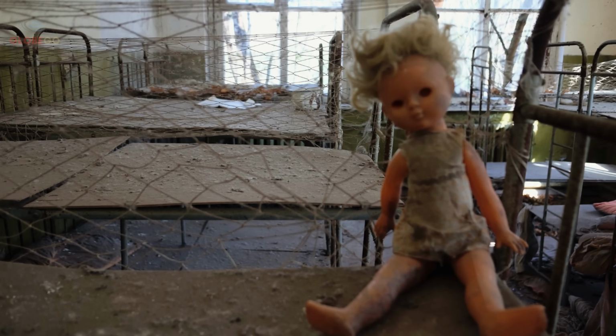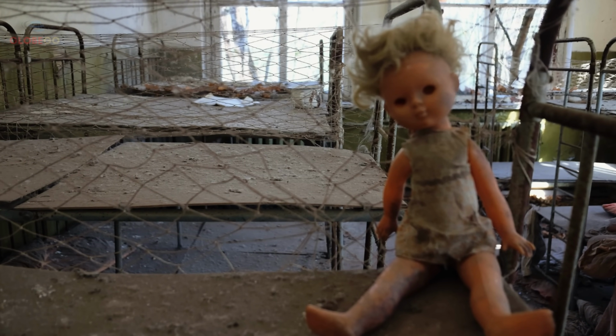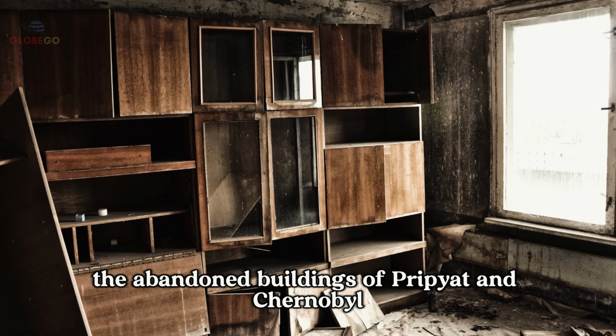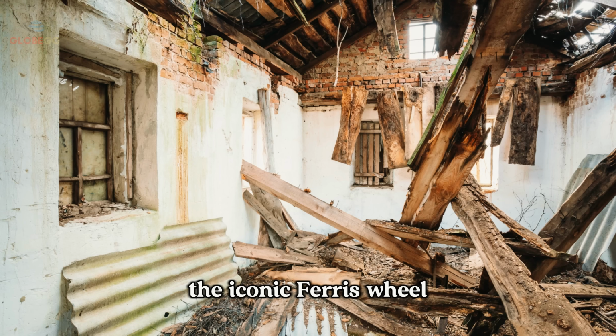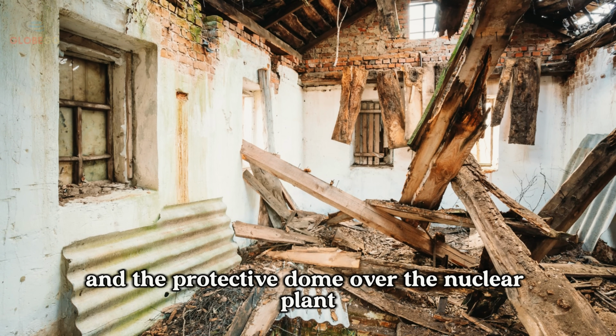And then, there's the photo, the one that shook the internet. What did it show? The main attractions of Chernobyl tours include the abandoned buildings of Pripyat in Chernobyl, the iconic Ferris wheel, and the protective dome over the nuclear plant.